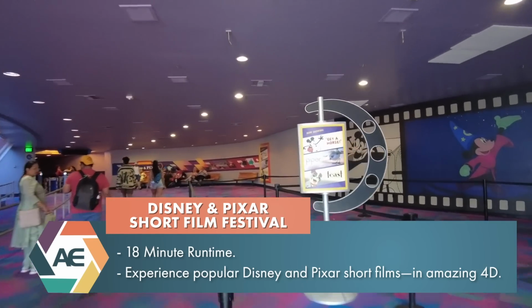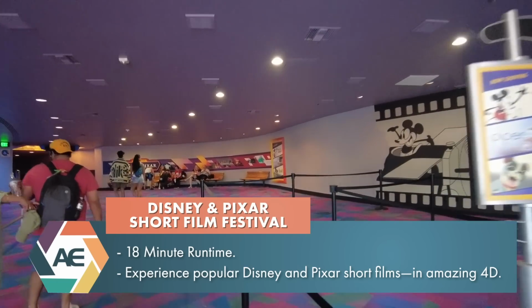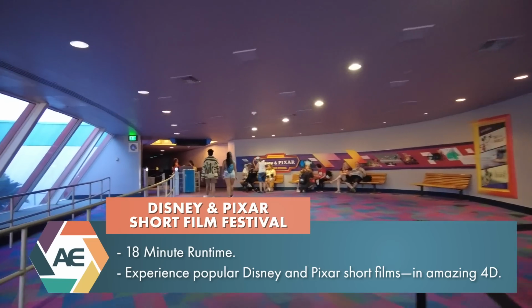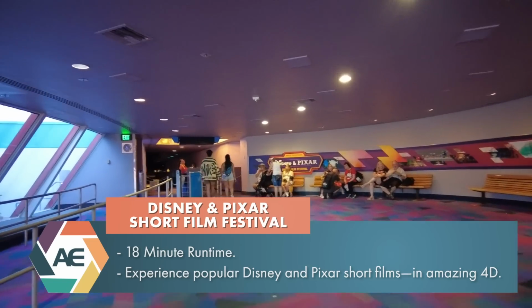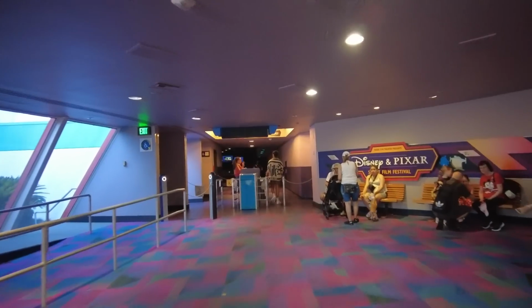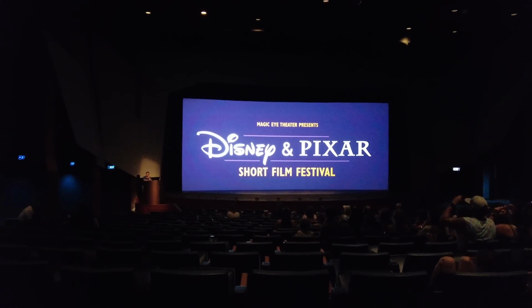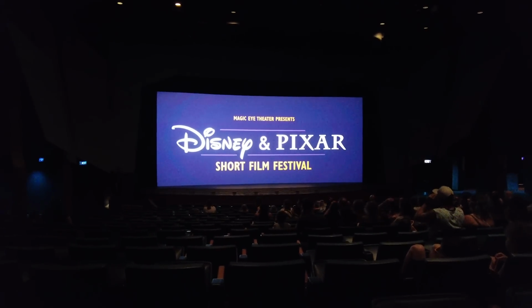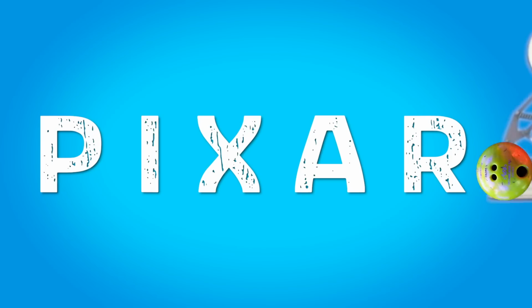I honestly think this is a little bit underrated. The theater kind of interacts. The shorts are really wonderful and really well done, but it's kind of hidden here in the back, so most people skip it. I will be heading straight in. The Disney and Pixar Short Film Festival here at EPCOT. Okay, we're here, but they asked for no filming, so I'm not gonna film this. I'll tell you about it later.